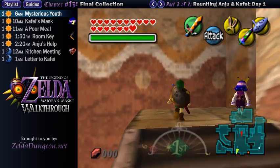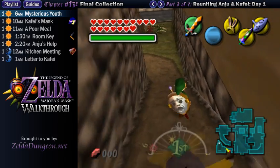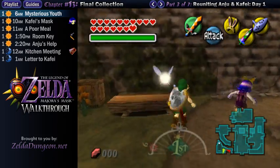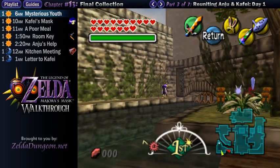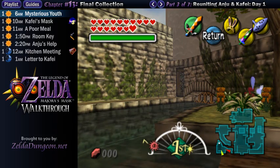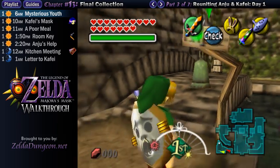Alright, so on day 1 at 6 a.m., as soon as you come out of the clock tower, you'll see this masked kid depositing a letter here in the post box, and then he runs off to the laundry pool in the southeastern corner of Clocktown and enters a locked door. Now, you probably noticed him before and wondered about it, and the sign here over by the bridge says to ring the bell if you have business with the Curiosity Shop.